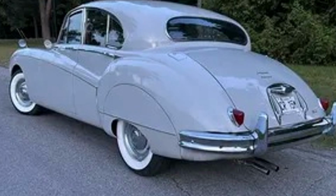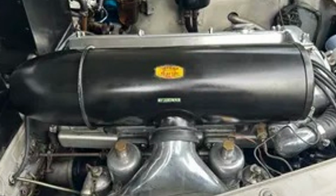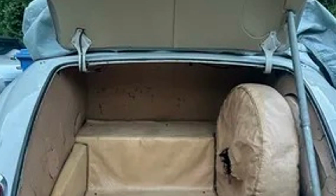This particular car boasts impressive originality. The interior remains untouched since new, with supple red vinyl seats free from cracks or blemishes and elegant burled walnut trim, complete with fold-down picnic tables in the rear. While the wood shows some age-related cracks and chips, the overall presentation speaks to authenticity rather than over-restoration. The chrome is bright and attractive, with only minor imperfections noted.